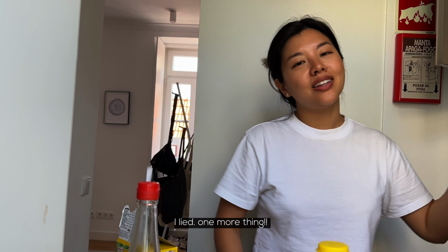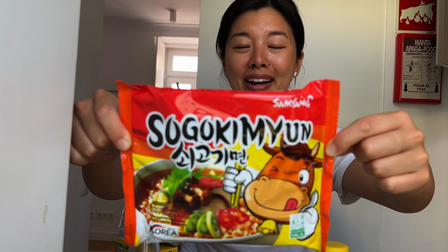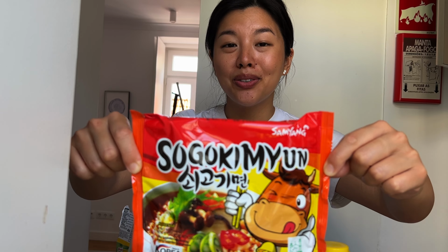I don't know what to do with this. I bought this my first trip, kind of like the togarashi where I saw it and I was like, oh, I kind of want this. This really caught my eye because it looks so cute.